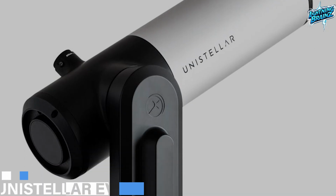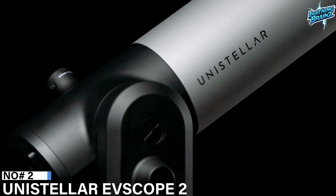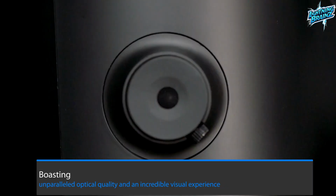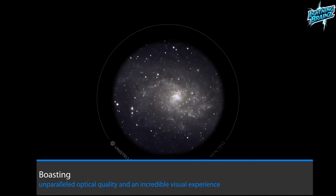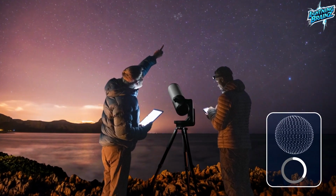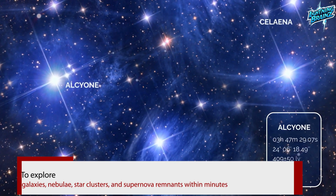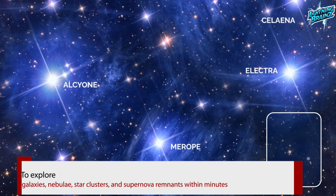Number 2. Unistellar eVscope 2. Introducing the Unistellar eVscope 2 Smart Telescope, a cutting-edge digital telescope that revolutionizes astronomy. Boasting unparalleled optical quality and an incredible visual experience, the eVscope 2 allows both novices and professionals to explore galaxies, nebulae, star clusters, and supernova remnants within minutes.